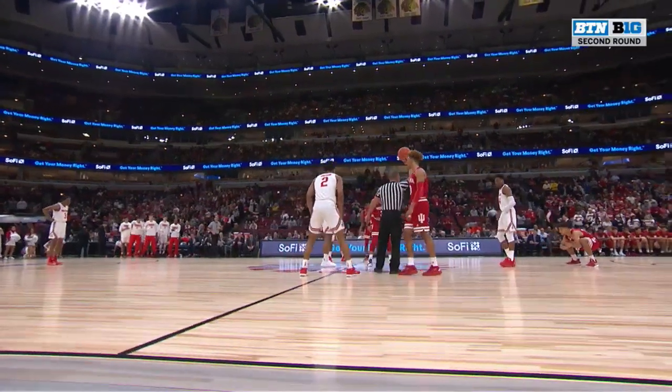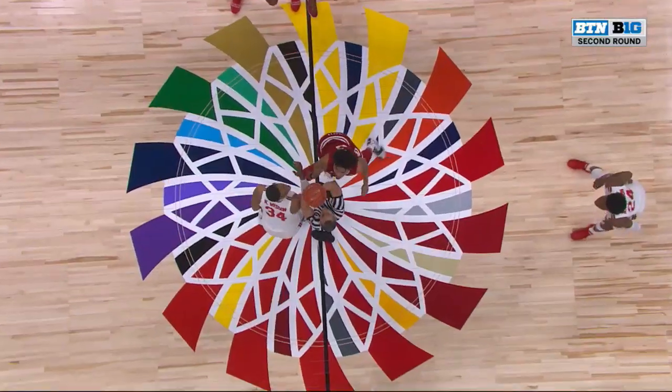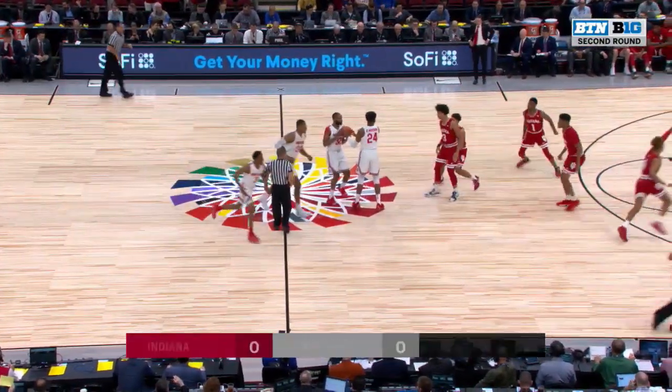Nebraska, Maryland will be next. It is Ohio State, Indiana right now, and a ton of NCAA tournament implications perhaps, and here we go.